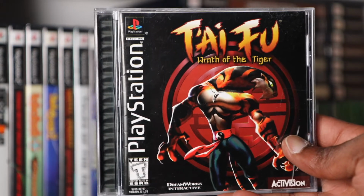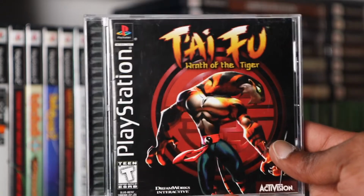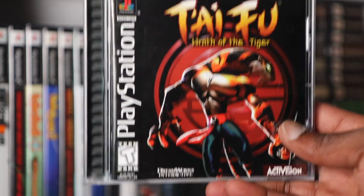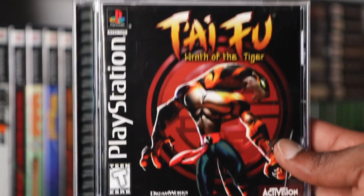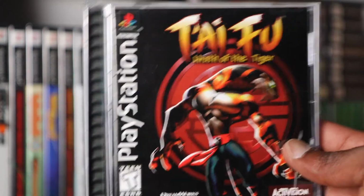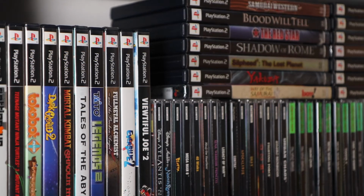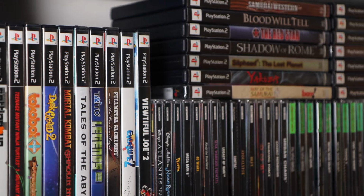You get power-ups and special moves, and this game could have been a little bit better I feel like if they could have taken a little bit more time, but very fun game. It doesn't get the credit it deserves in my opinion, but this still would probably go into the low tier when it comes to my personal PlayStation collection. All right, and that does it for the low tier games in this episode.